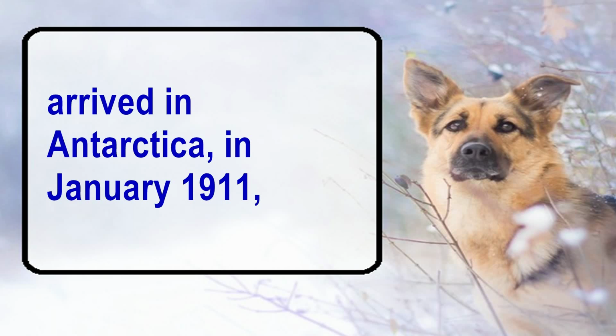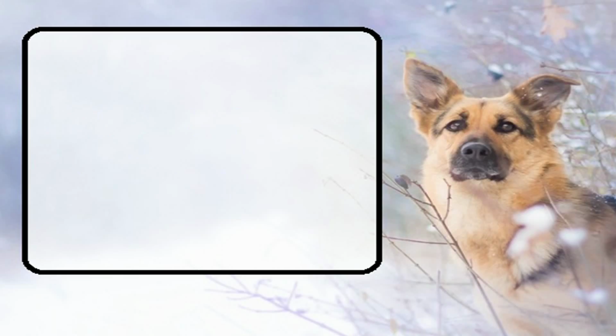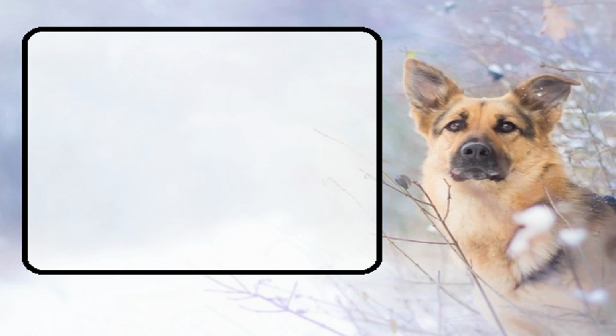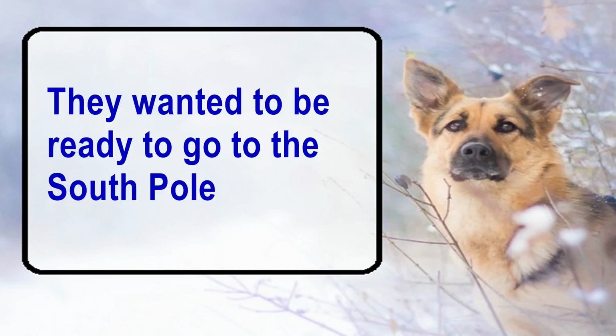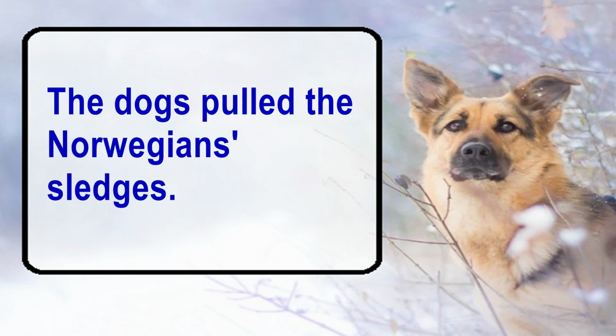The two ships, Terra Nova and Fram, arrived in Antarctica in January 1911, at the end of summer. The Englishmen and the Norwegians wanted to stay on the ice all winter. They wanted to be ready to go to the South Pole at the beginning of the next Antarctic summer.